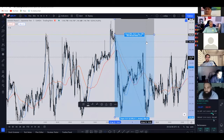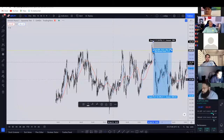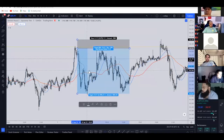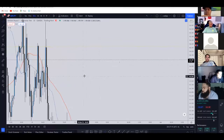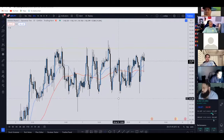Yes, I was looking for a short there, but I didn't have any confirmation, and I did not want to use a 5-minute wick rejection. But I mean, I see it now. Yeah. So that was basically it. I mean, it wasn't too complicated right here. Yeah, it was super clean. I had taken like 2 shorts in that area. Yeah, I was looking for shorts last week too.